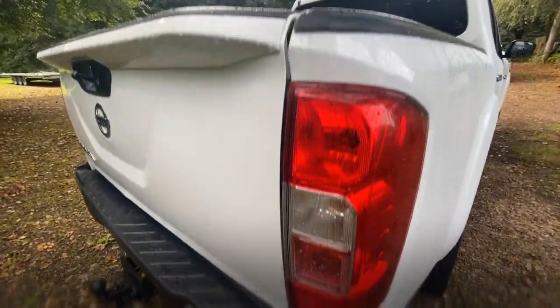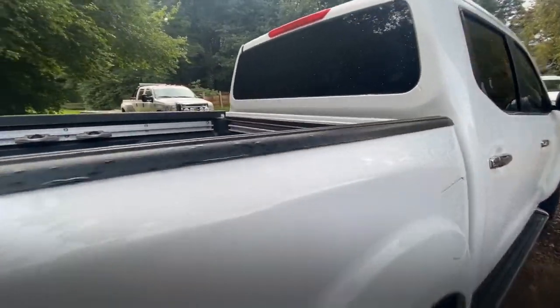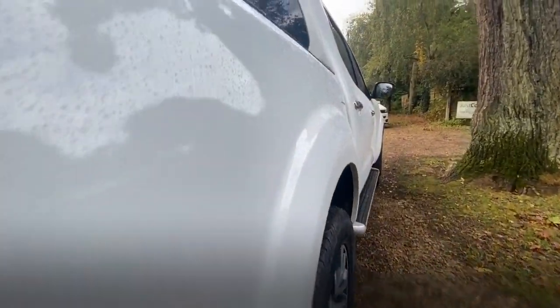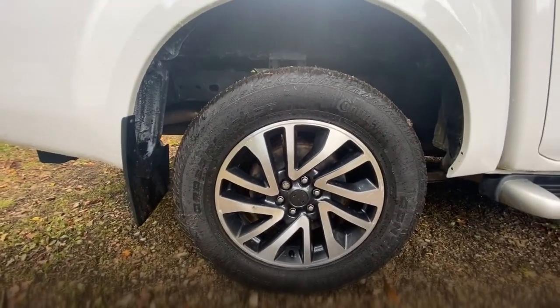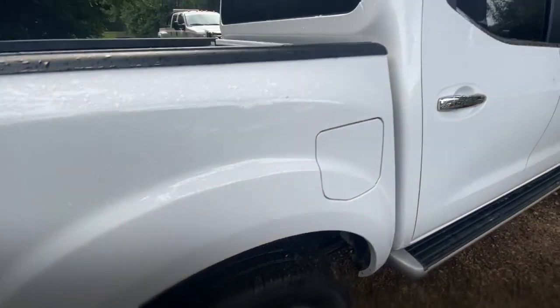So, driver's side tail light is nice and clean. There's no damage. On to the driver's side rear quarter. And again, as you can see, it's in nice clean condition. There's no obvious marks or dents. Driver's side rear wheel and tyre, Continental tyre, matching to the opposite side. Wheels in good condition. Tread depth's about the same.